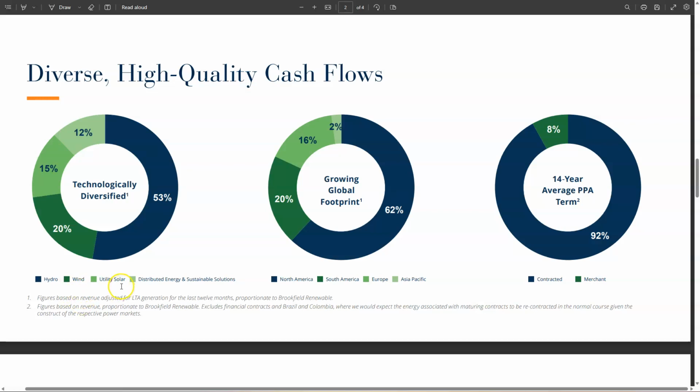Wind and solar projects are much more likely to be recycled. All utility companies do capital recycling programs, but the hydroelectricity dams, since they last so long and require relatively minimal maintenance, tend to be keepers and long-term producers. So that's why I like it. That's why I like Brookfield's portfolio here.